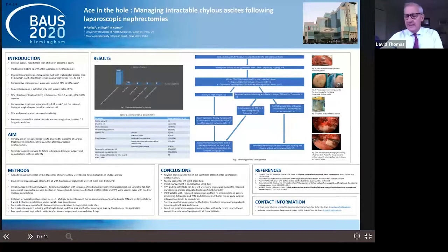It was difficult to say exactly what timing that was, but I think it was around about 12 weeks from looking at the poster. And at surgery, using either a clip or a suture to oversew a chylous leak, the chyle leak was controlled. So I think the abstract is a timely reminder of chyle leak. Remember to consent patients as this is a risk. A reminder that the vast majority will settle with conservative management, and a reminder that there is a surgical option.